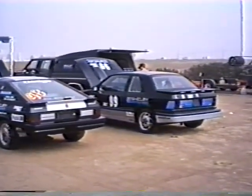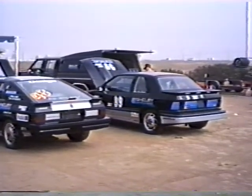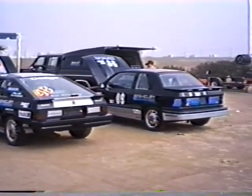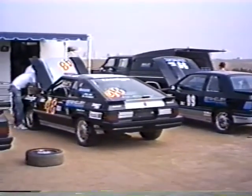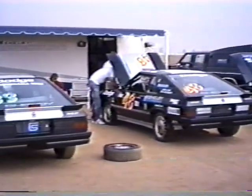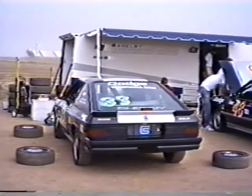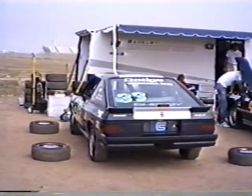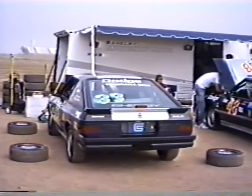Well, here we are, folks. This is Riverside International Raceway. Today is July 3rd, 1988, the last scheduled SCCA event at Riverside before the track becomes overrun by condos. Isn't that sad? We're out here in the Shelby Motorsports pits, having just changed the car number 38 to a car 39 for this event. In the background are the miscellaneous and sundry Shelby people getting ready for this event.